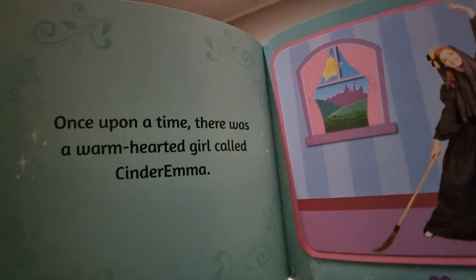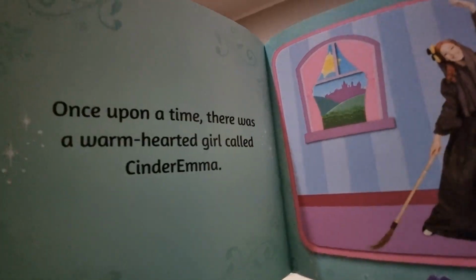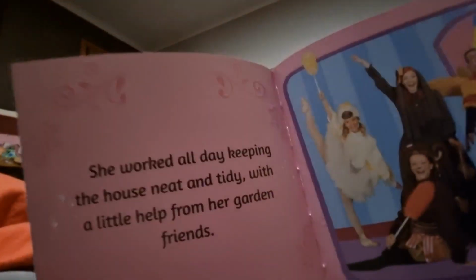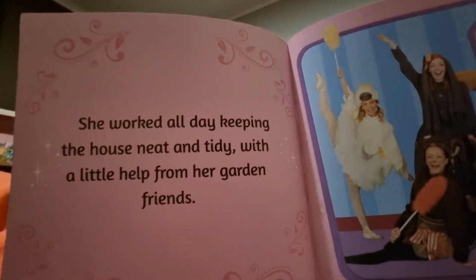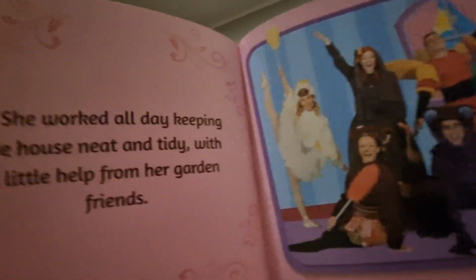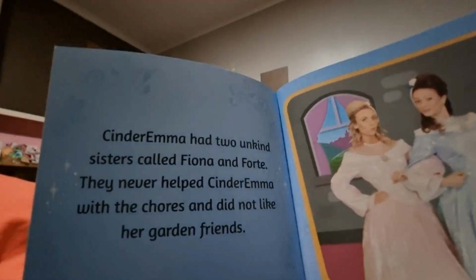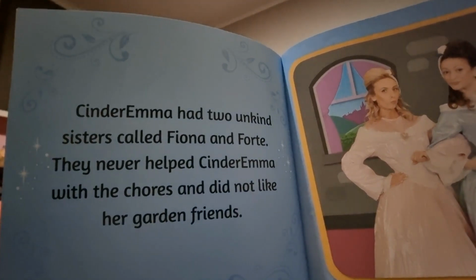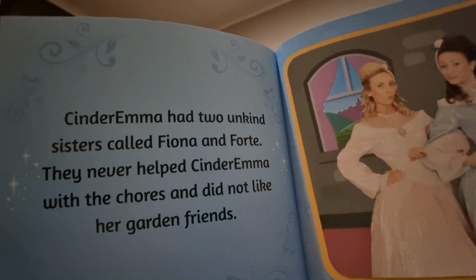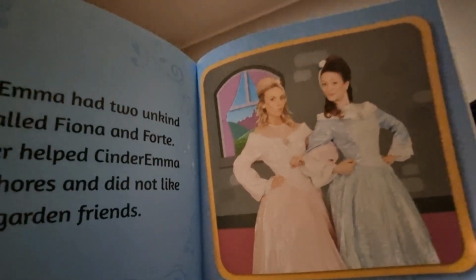That's so cute. Yep. Once upon a time, there was a warm-hearted girl called Cinder Emma. She worked all day, keeping the house neat and tidy, with a little help from her garden friends. Cinder Emma had two unkind sisters called Fiona and Forte. They never helped Cinder Emma with the chores and did not like her garden friends.